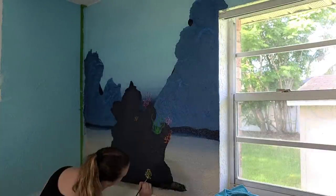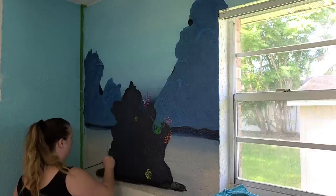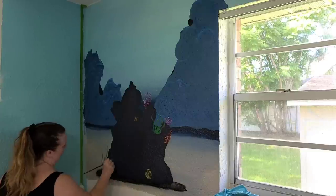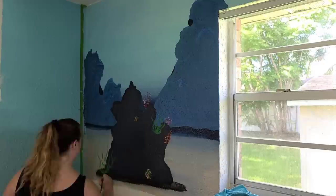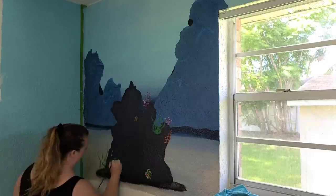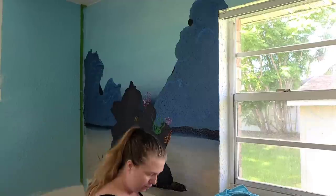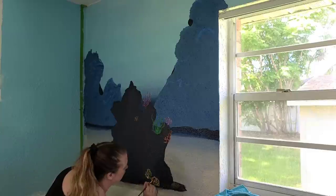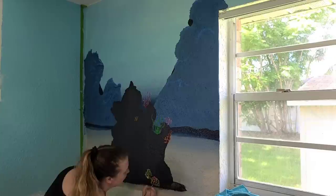I did watch a couple videos of underwater coral reefs and things like that, just to give me some inspiration and ideas. But this part of the painting I really enjoyed. I felt like it was just very creative. You just kind of did what you thought worked best, and I could use such a huge variety of colors. And like I said, it was all about layering and different textures. There's so many different types of coral that there were different shapes for everything.